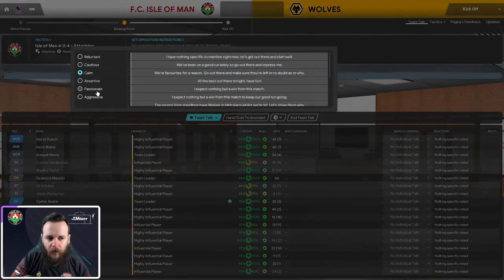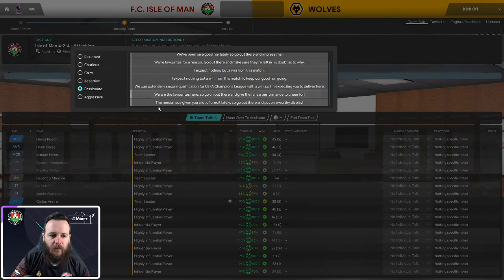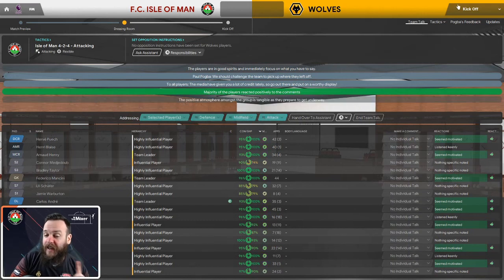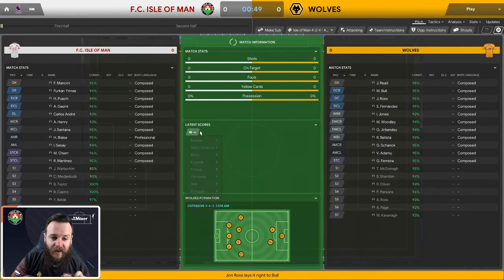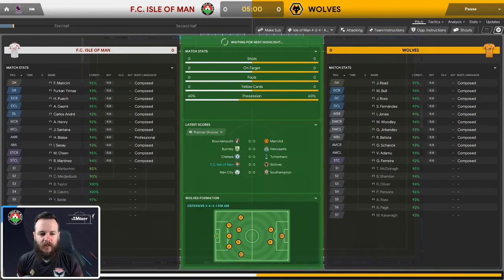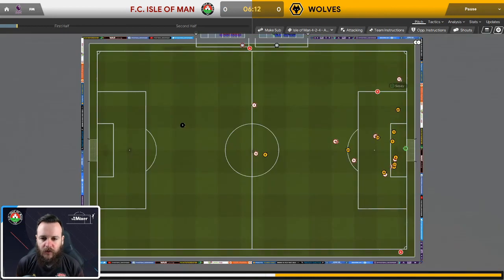I don't know how our formation style is going to line up against this, but Wolves haven't pulled up any stumps so far this season. Passionately, I'm going to say media have given a lot of credit lately. Actually, as I say that, they did beat Manchester City. They were the team that beat Man City 1-0 against the odds that helped us go back top of the Premier Division. So it could be an interesting game. We're going to keep an eye on City's results as well.